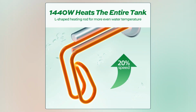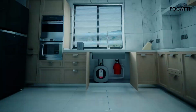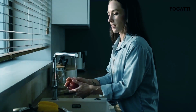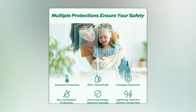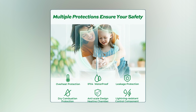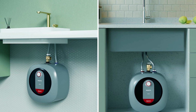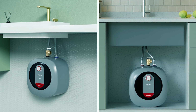Its 1,440W power, L-shaped heating rod, and 310S stainless steel deliver instant hot water at 108 or higher. With a corrosion-resistant enamel layer and an integrated magnesium rod, it ensures a long lifespan. This space-saving, wall-mounted heater is perfect for various settings, from under sinks to RVs.